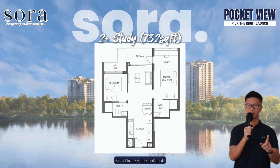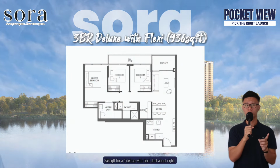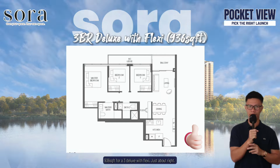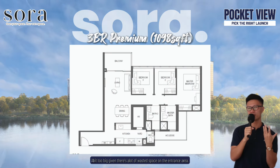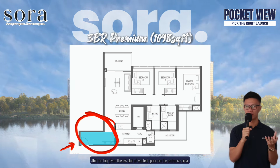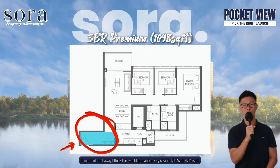732 square feet for a 2+ study, good. 936 square feet for a 3 deluxe with flexi, just about right. 1,098 square feet for a 3 premium, a bit too big given there's a lot of wasted space on the entrance area. If you take that away, I think it will probably be a very sizable 1,033 to 1,044 square feet.